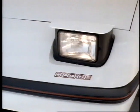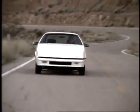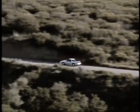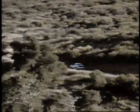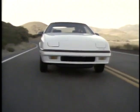Daytona's concealed halogen headlights provide up to 25% brighter nighttime visibility than conventional headlights. The sporty 5-speed manual transaxle features an overdrive fifth gear that works to reduce engine speed and increase fuel efficiency during sustained highway driving. And for 1989, all Daytona 5-speeds feature reduced shift and clutch effort.